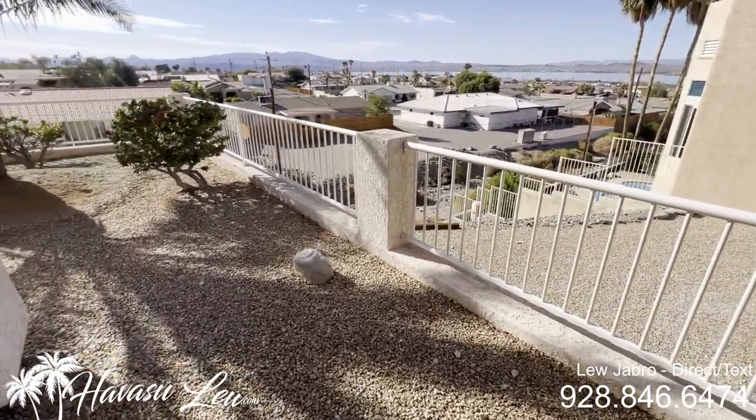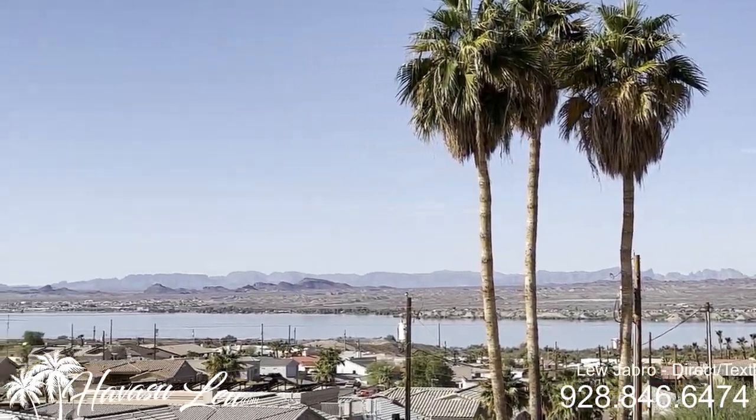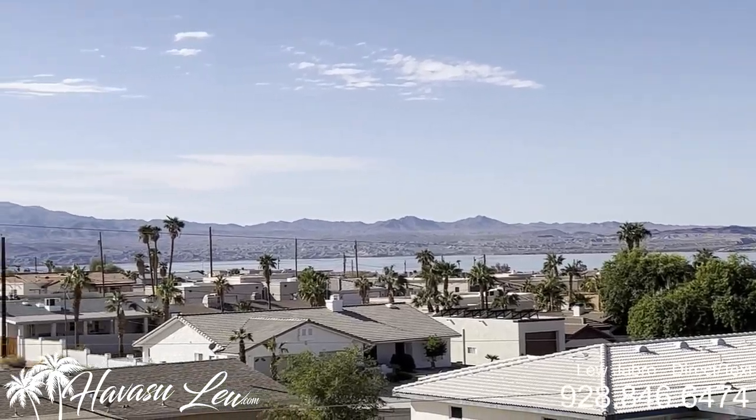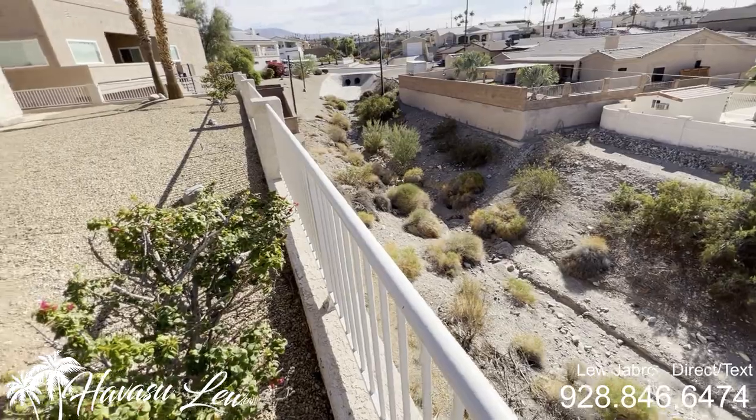Has killer lake views from the backyard. This is kind of what it really looks like. I zoomed in so you could kind of see what it looks like with the eye. So this is the wash behind there.